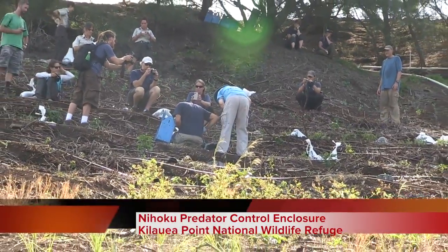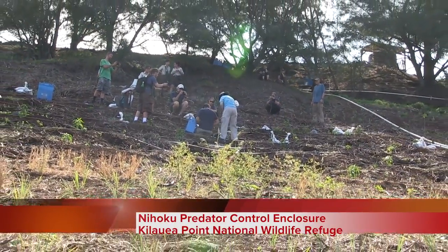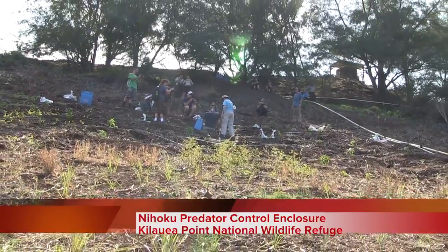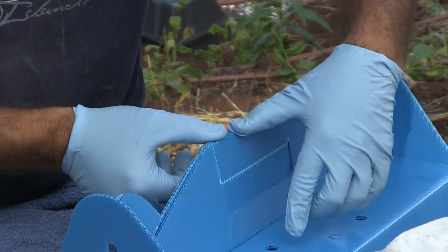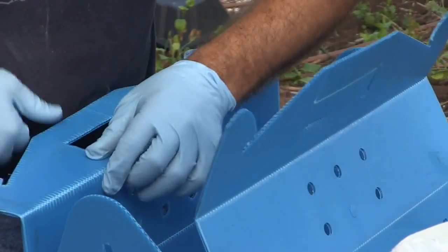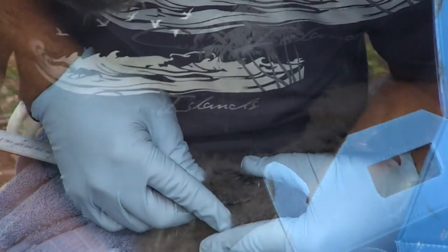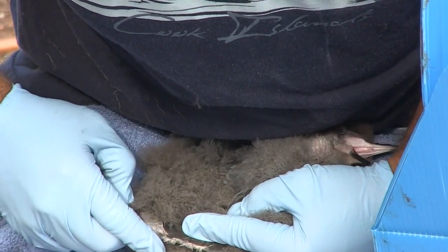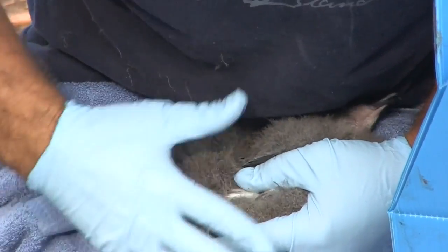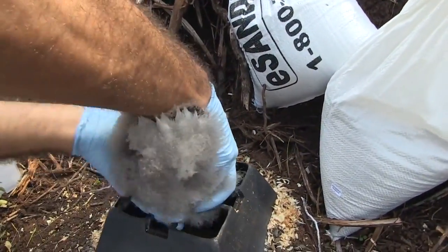227. So, bird in box is 13, whoa, Nelly, 45. Oh, now we have a good looking bird. Now that's a cute factor right there. It's not fair to pick on the little ones. 111. That's a cute one.